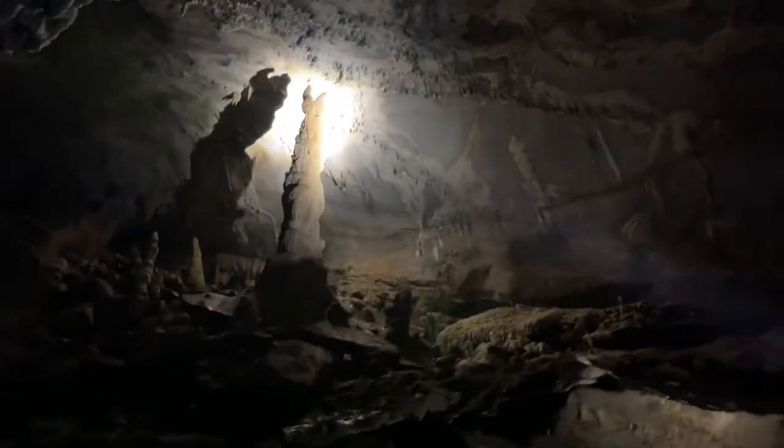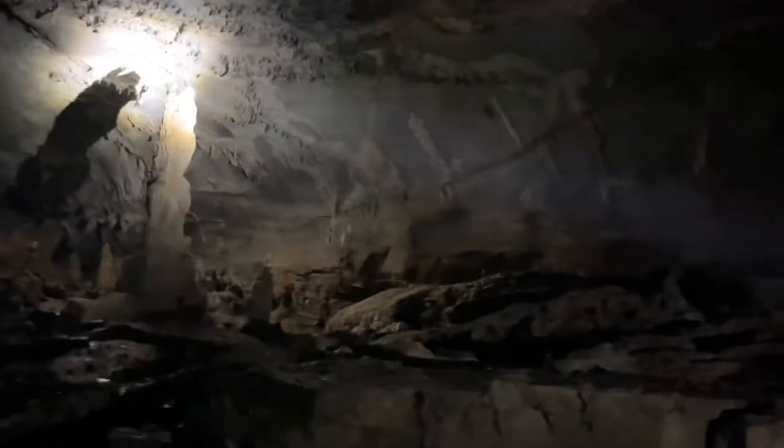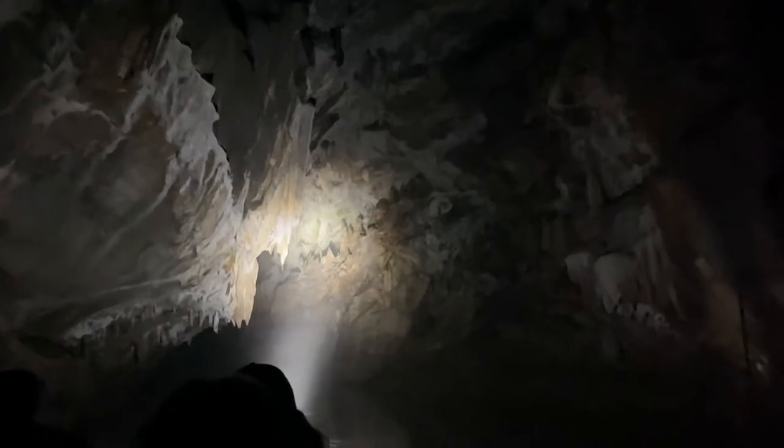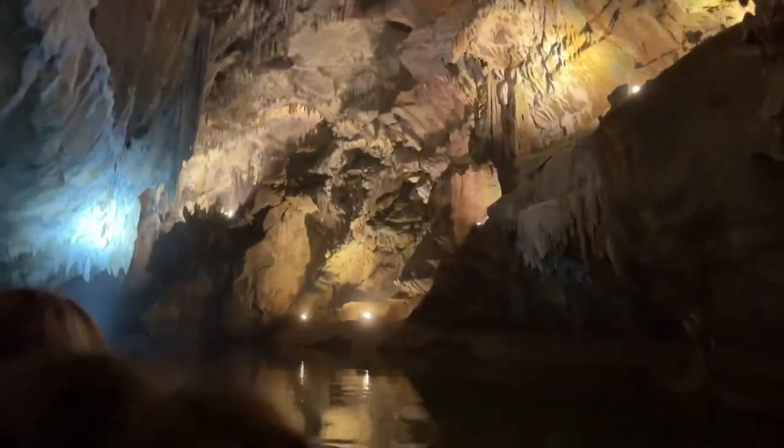Over here we have our largest stalagmite, 13 feet tall, we call it the Statue of Liberty. Well, that kind of looks like it. In your imagination, you can see just about anything in this cave. We'll see quite a bit today. That always helps if you turn the lights on.